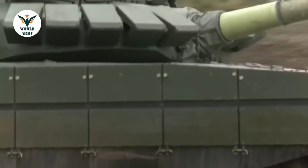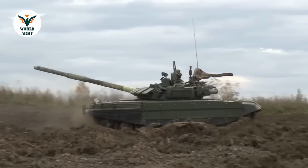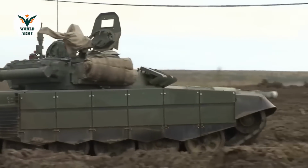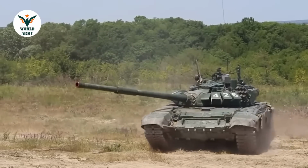The first batch of 20 upgraded tanks entered service with the Western Military District of the Russian Army in February. The first T-72B3M tank was inducted into service by the Belarusian Armed Forces in June.